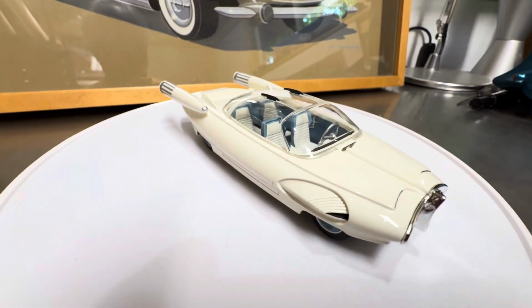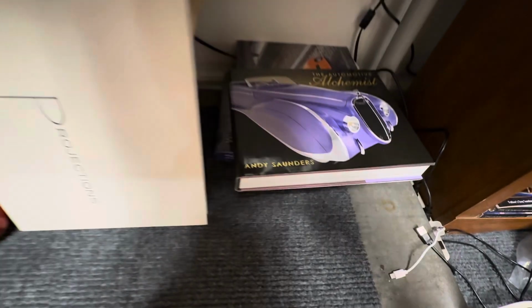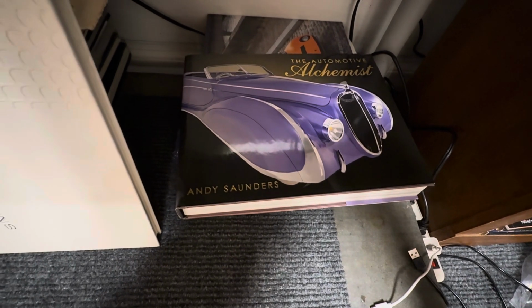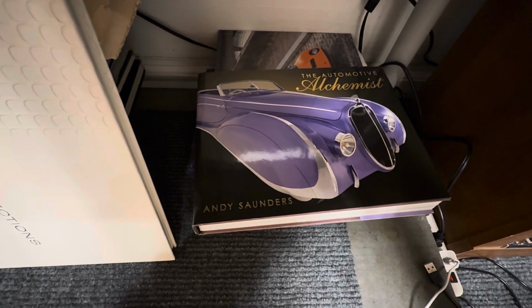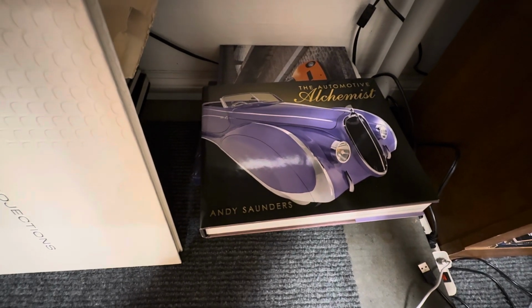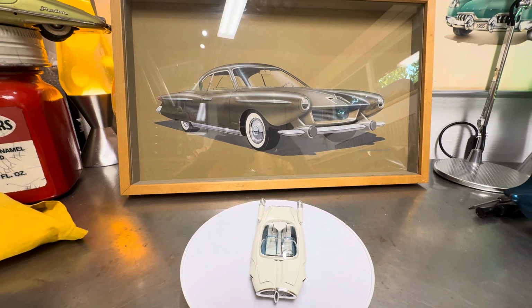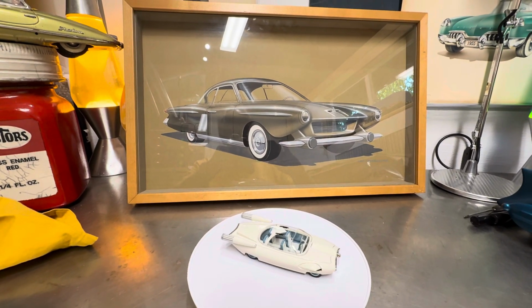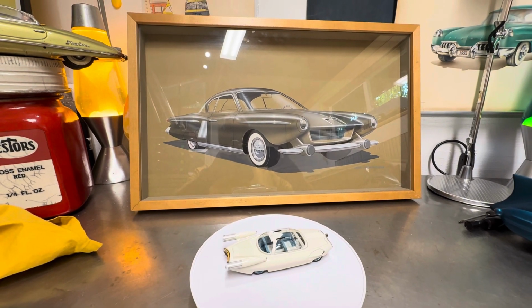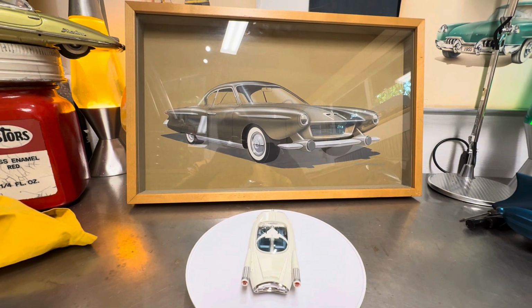Tremulis designed this car. Then a few years later, one of my friends actually built the car. Andy Saunders, The Automotive Alchemist. Tremendous book, highly recommended, a genius fellow. Anyway, I hope you enjoy that little bit on Alex Tremulis, and look him up for yourself. There's lots of really interesting material. Thanks again to Steve Tremulis, his nephew, for good information.